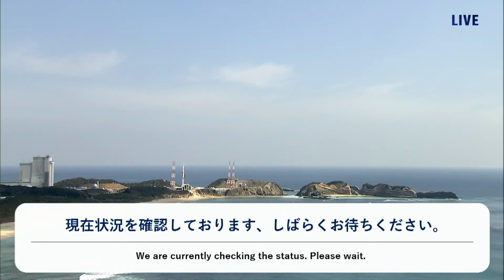This is an announcement from the Takesaki Range Control Center to all launch operators and personnel. The second stage engine ignition has not been confirmed yet. We continue to confirm the situation.